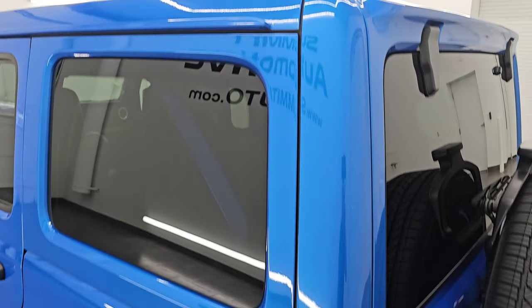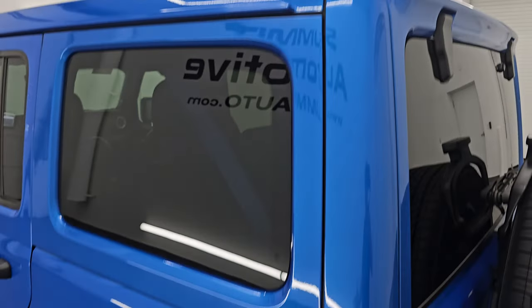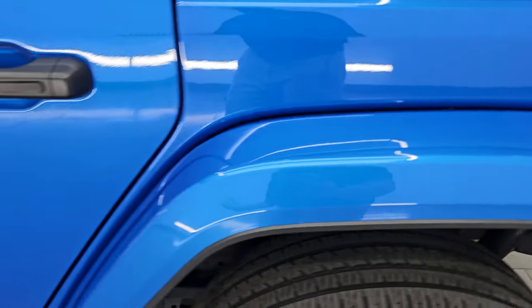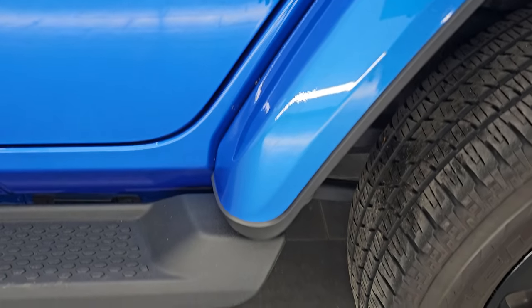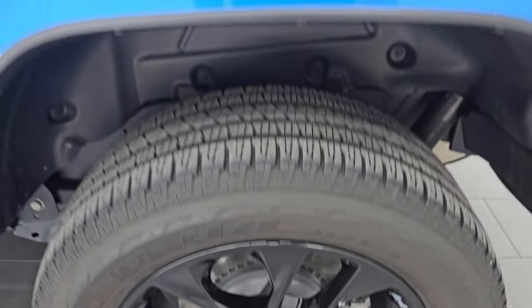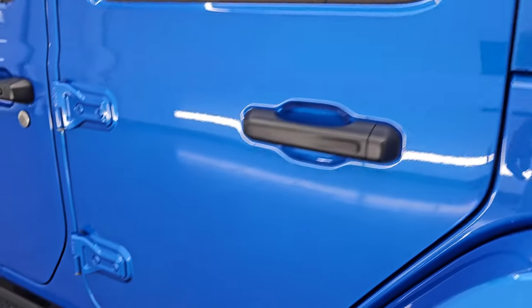Coming around the driver's side, just as clean as that passenger side. I didn't see any scuffs, scrapes, scratches, chips. I didn't see anything. This thing is just in fantastic condition. Back wheel's in excellent shape as well. And down the rest of the side of the vehicle, the hard top and the doors all look really good.